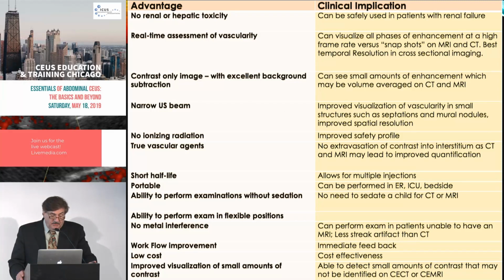It's portable, so you can perform these in the ER, ICU, or at the bedside. That's a plus or minus depending on whether you're the patient or the person having to lug the machine. You can perform the exam without sedation. In pediatrics, you usually sedate kids for CT and MR. With ultrasound, even if the kid's writhing around as you're doing the exam, you usually can get enough frames to get a good diagnosis. You can also have the mother hold the child in many different positions, which I think is very helpful with children.